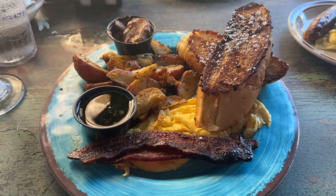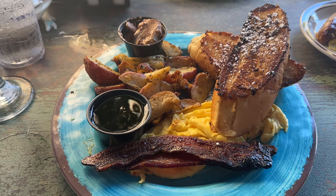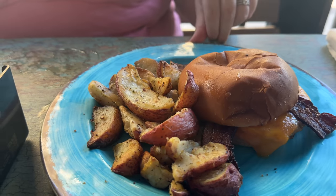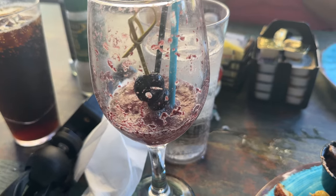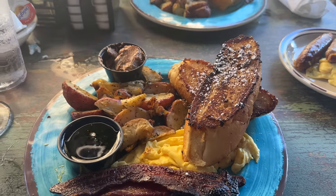So breakfast has arrived. I got the French toast with scrambled eggs and breakfast potatoes and some extra sausage. Amber got the breakfast sandwich, which is with bacon, and the food here just looks delicious. We have a second round coming out because we polished off our bellinis, but this looks like it's really up to its reputation.